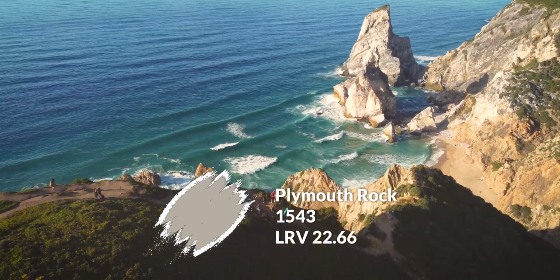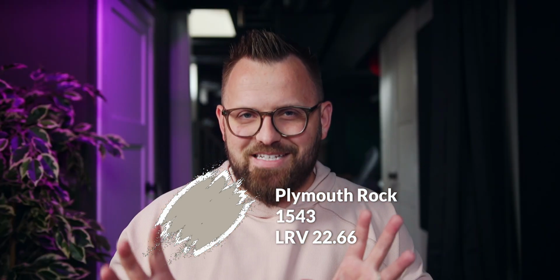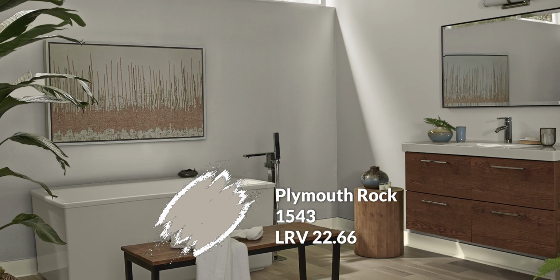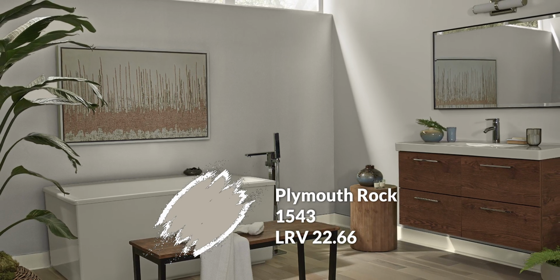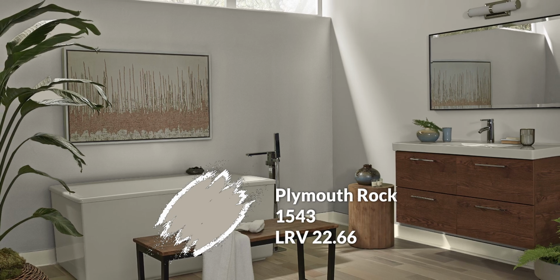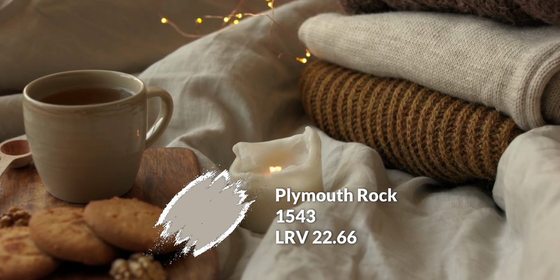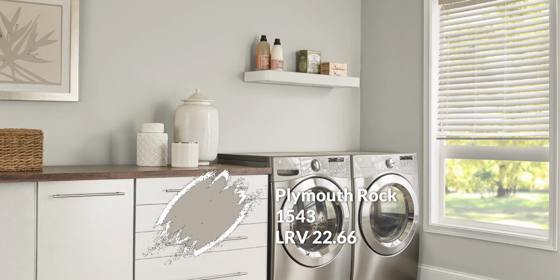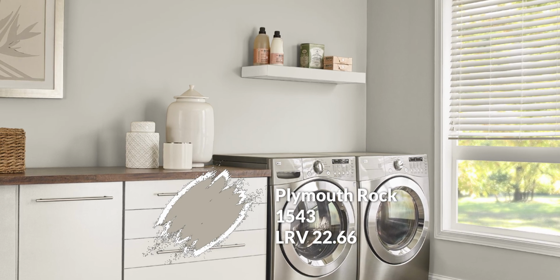Another neutral that is tied to earthiness and rocks and boulders. I just love these kinds of colors. Plymouth Rock is even darker than Metro Gray. It's around a 42 LRV, so that is in that lower half now. And it is more so a taupe, which combines brown and gray in a more balanced feel. A little bit of warmth, surprisingly. There seems to be a little bit of a beige lean here, so more optimistic warmth, but because it is darker overall, it will feel fairly substantial.